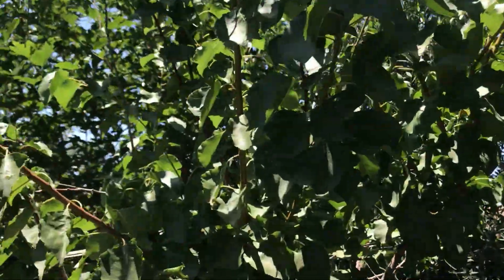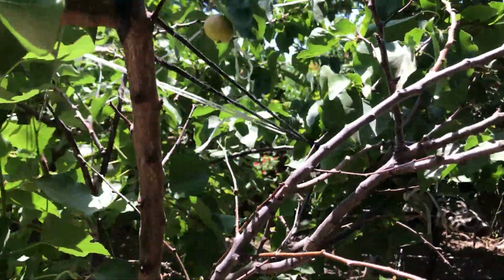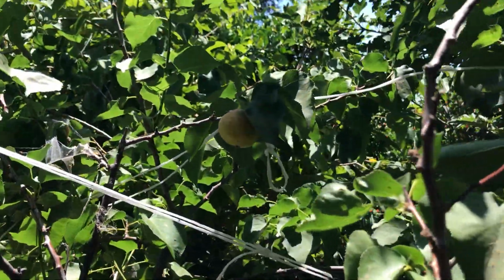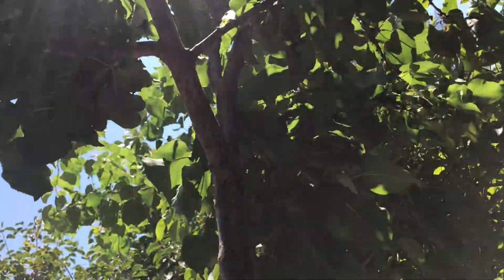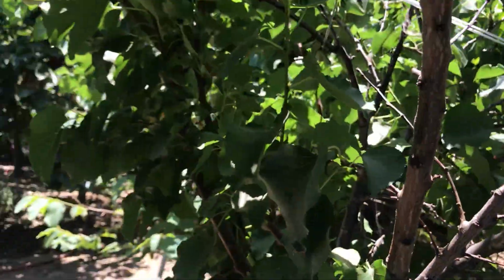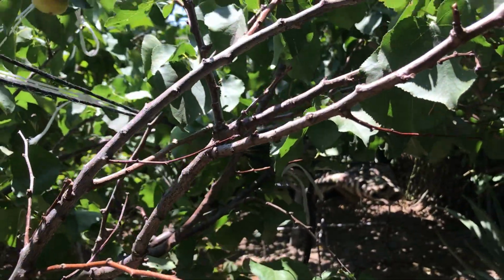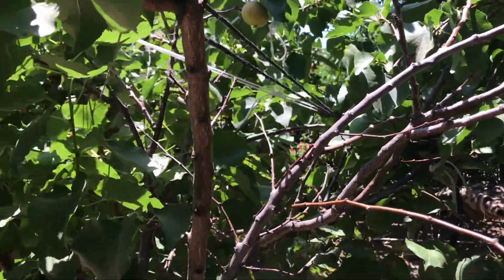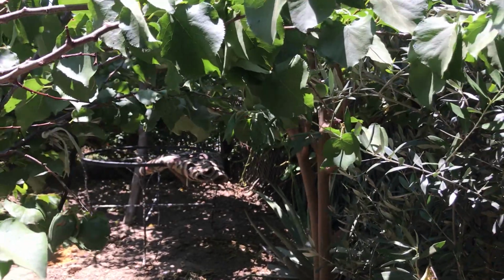This is our apricot tree, which already gave, and we ate. We finished. There is one left on it. Sometimes the birds come and eat. Here they drop one. So there's one. The season is finished already, but we enjoyed it. It's a baby tree. It gives us about 50 apricots.